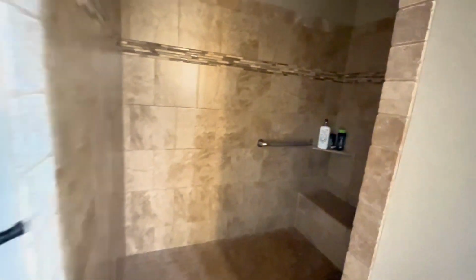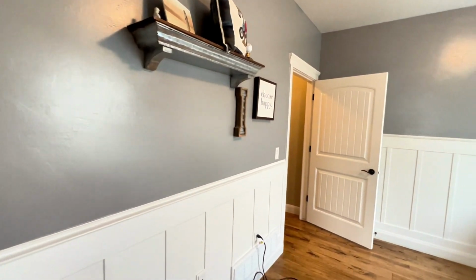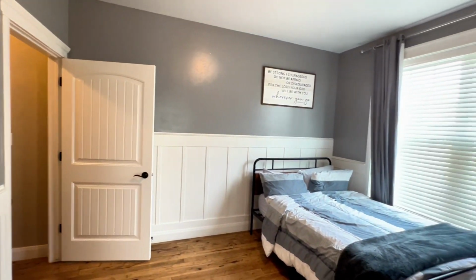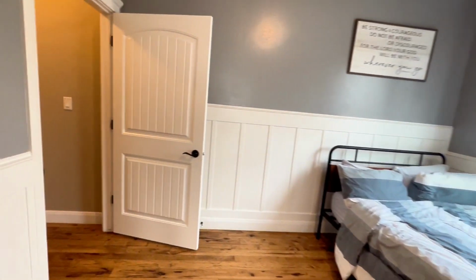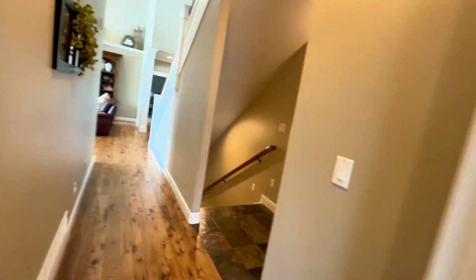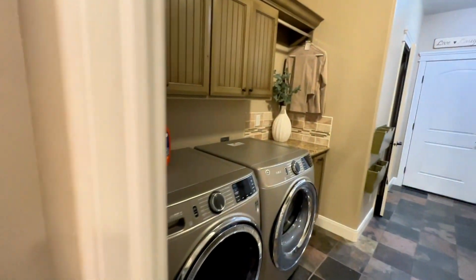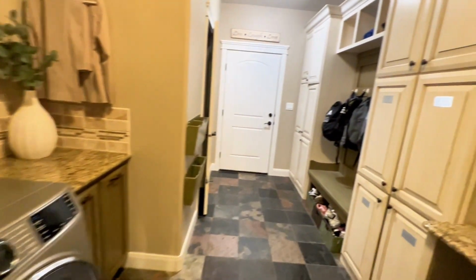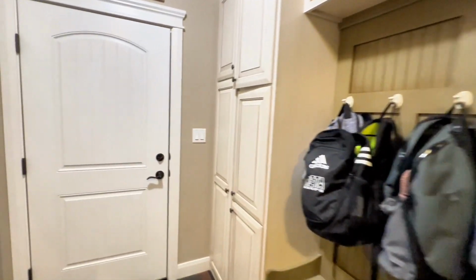A large walk-in shower with handles everywhere that goes all the way around to this room and to the other side where the laundry room is, with a very wide door as well, again, accommodating for wheelchairs. Over here around the corner is the laundry room, mud room, and here's the half bath I've been talking about, and access to the outdoors as well.